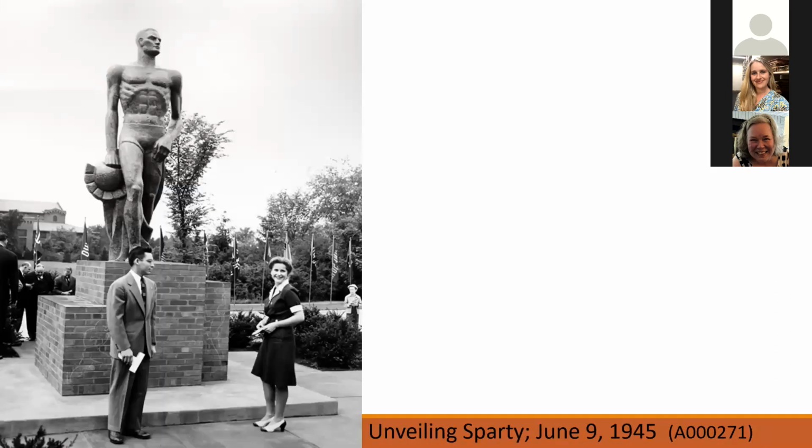Sparty was officially dedicated on June 9th, 1945, located in the intersection of Kalamazoo Street, Chestnut Road, and Red Cedar Road. John Hanna gave a speech entitled The Spartan, with remarks made from Leonard Youngworth and the band playing the fight song.